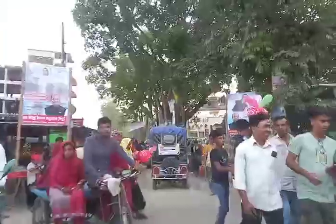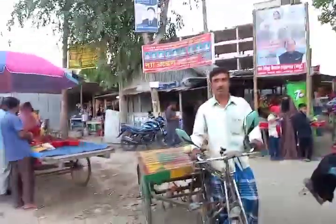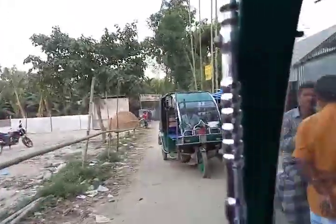The compound of the mosque, you can see here for an hour distance. That's pretty much congested, and it's a very narrow road. We're just going to park the autos here. Then manually we're going to visit. So let's see. It's going to be beside the road.